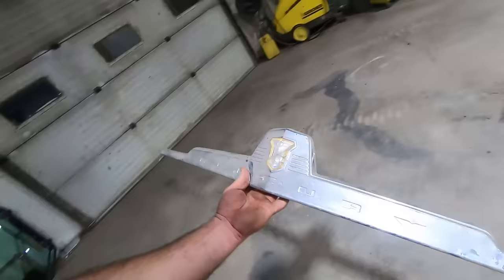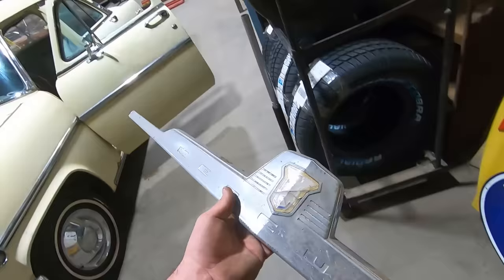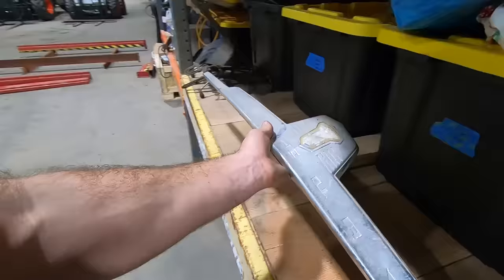Let's see if this thing is right. It is. A little chewy in the emblem, but better than that one. Let's set this somewhere where it's not gonna get busted. Yeah, not there. That's a better idea.